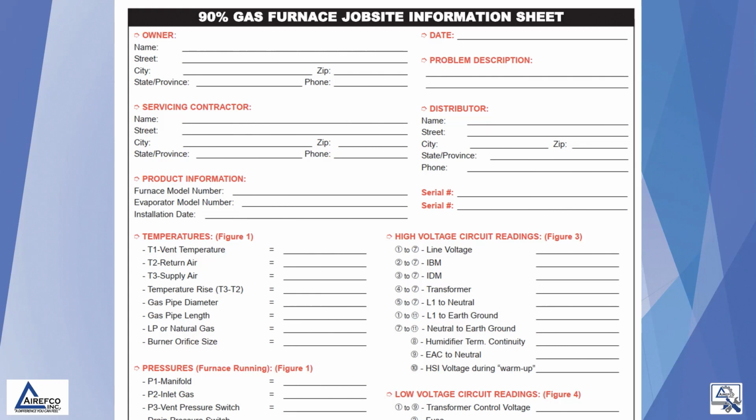These give you a position for again, the owner of the equipment, the servicing contractor, the model and serial number of the furnace, and it also gives you a place to put all your temperatures for your temperature rise, pressures for your gas and pressure switches, and your voltage readings for the furnace. This gives you a record of what was recorded at startup, so if there's any problems down the road, you have a base to work off of.